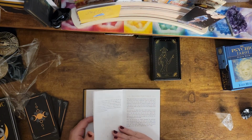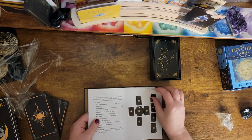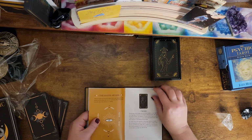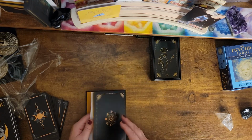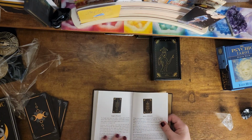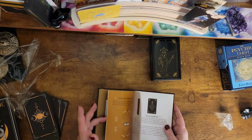Let's see. Table of contents. Reading the tarot. Reversals. Spreads. The Celtic cross. Then it goes right into the definitions. So it only gives you the Celtic cross and right into the definitions. And let's see what it says about reversals, because I don't see reversal meanings in here.